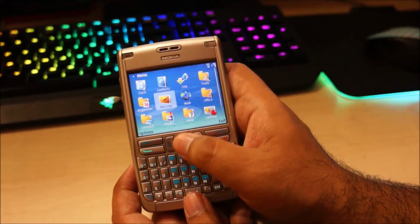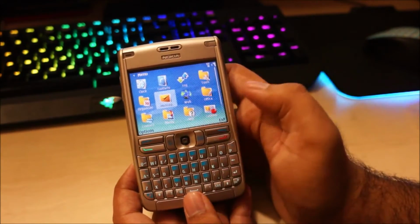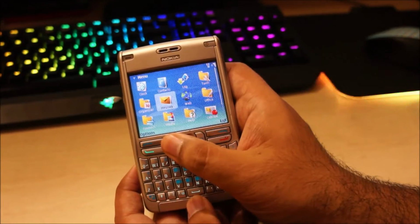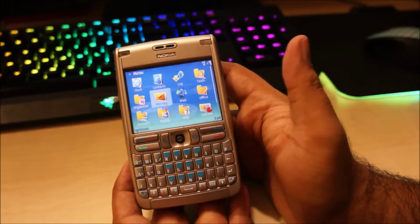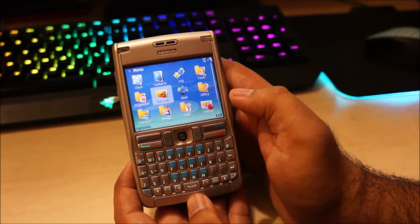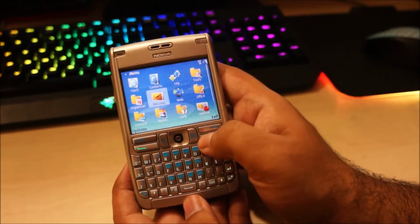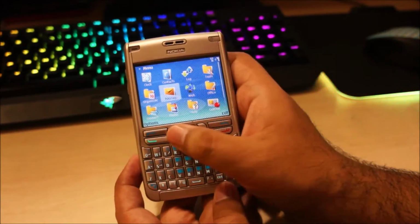So, opening messaging, you can see it's kind of stuck. So yeah, this is one of the problems of the Symbian operating system. It gets stuck, so you can see the phone has just hung up on me.